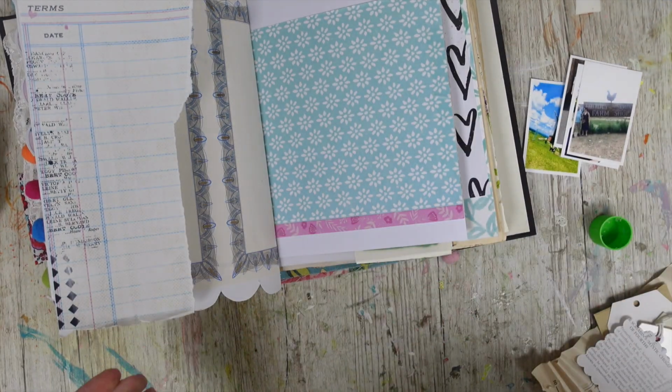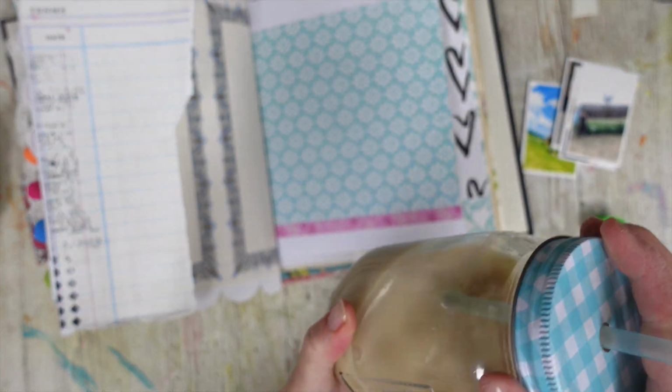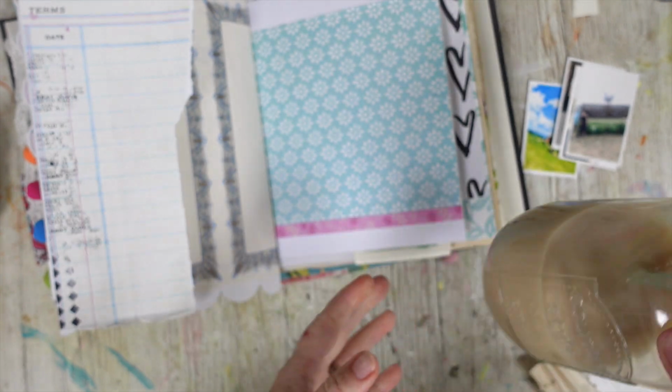There we go. Oh, and by the way, I have just made my first ever iced coffee. I don't drink iced coffee. I only drink hot coffee. And look, doesn't it look cute?